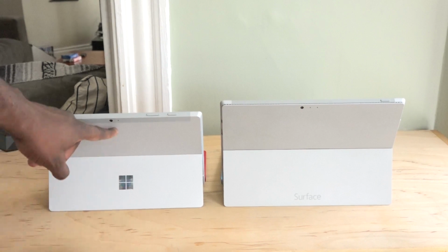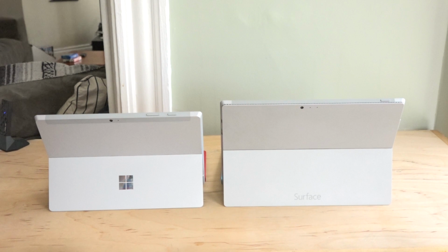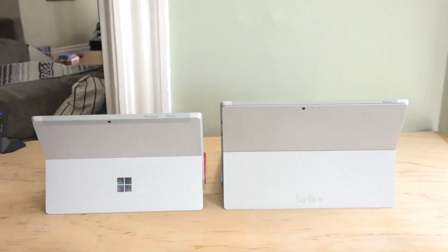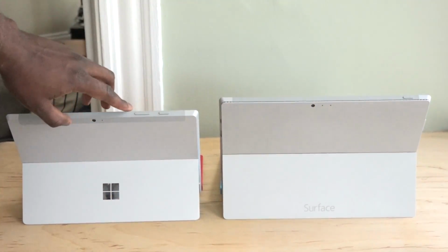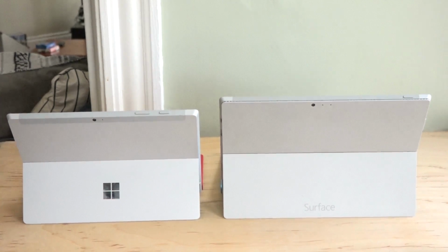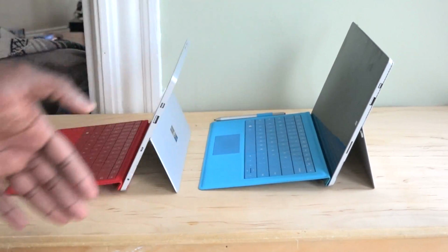Now both of them have that magnesium build altogether with 8 megapixel shooters at the back of both devices, and you do have the power button on the very top of both the devices also. Now you can see clearly the volume rocker is on the Surface 3 compared to the Surface Pro 3. Now on the right hand side, this is where most of the ports are for both devices.